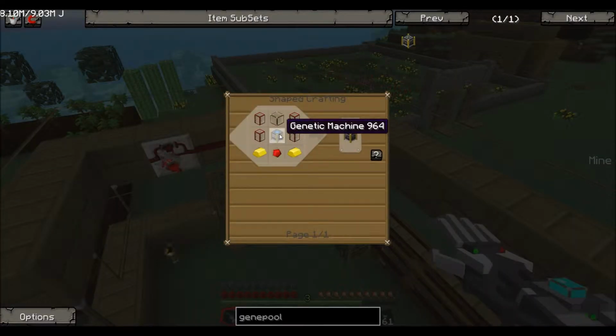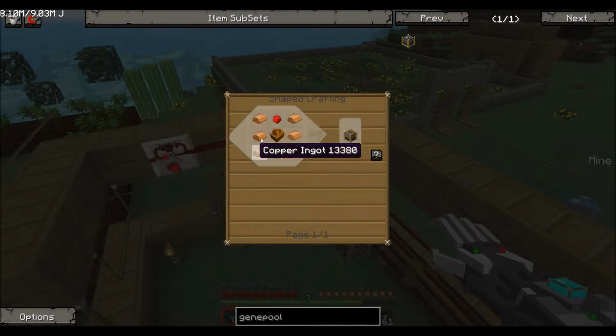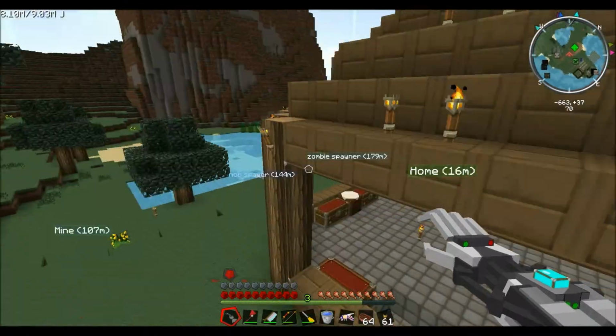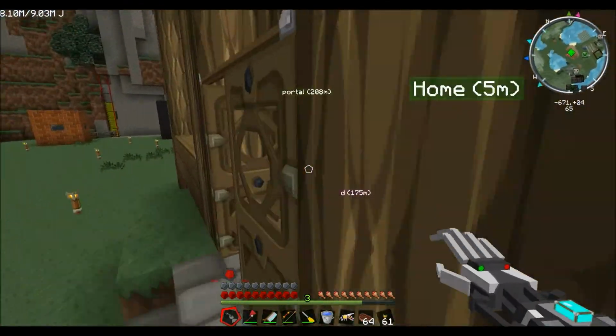Alright, so gene pool is made with a genetic machine and then an Apiarist's machine. We already have the string casing. We just need some copper and some redstone. We should go get this. So while we're building this, we'll try to explain what it's going to do.